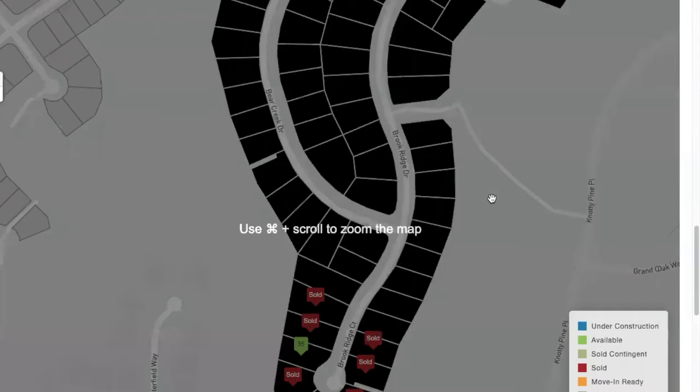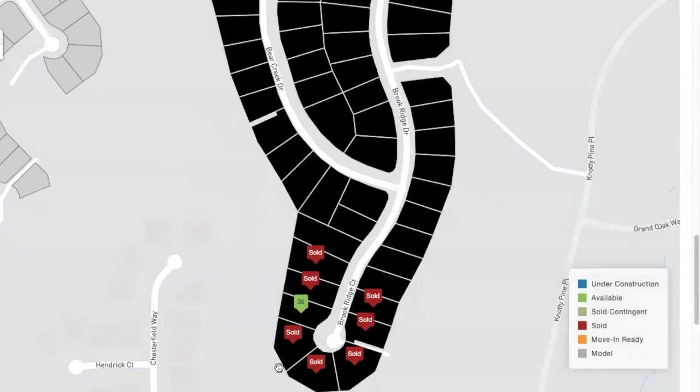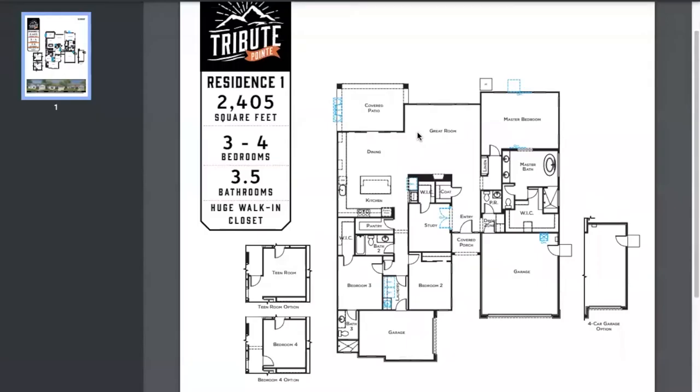This is Tribute Pointe with 4 floor plans. And from what I understand, this community has amazing views. As you can see, a lot of the homes are not going to have rear neighbors. Residence 1 is 2,405 square feet with the option of 3 to 4 bedrooms, 3.5 bathrooms.